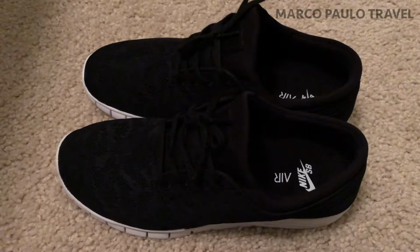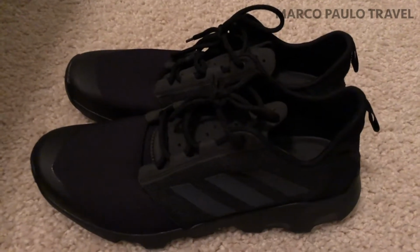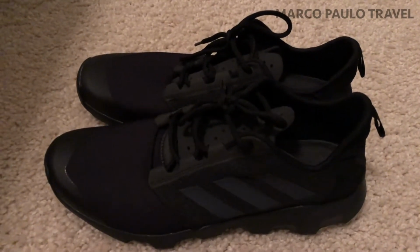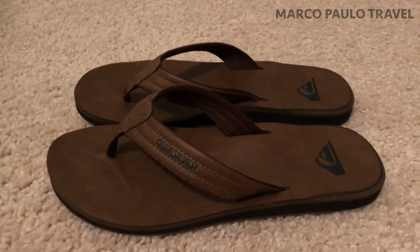These are the Stefan Janowski Mac Nike Air SBs, super comfortable for city walking, highly recommended. The Adidas Trail Runners, these are sweet as well. Both shoes only go to about a $70 price point. I've been climbing in these and they're perfect. Quicksilver, brand loyal, the flip-flops going.